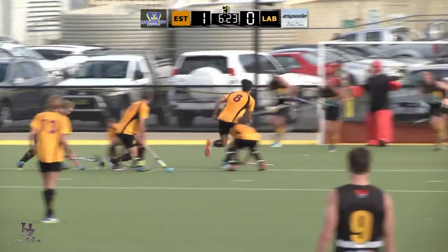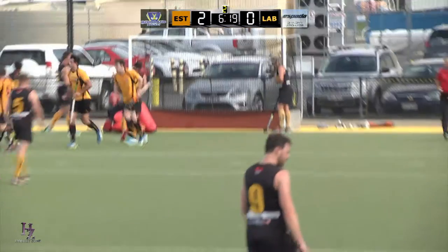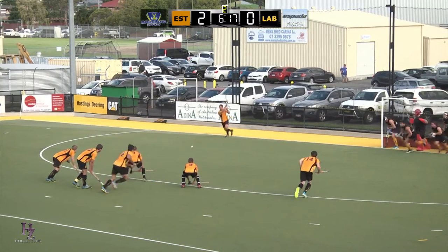See the injection here, out to the top. Great trap by Howard and Robert Bell. With the great drag flick to the right-hand side of the keeper in the back of the net.